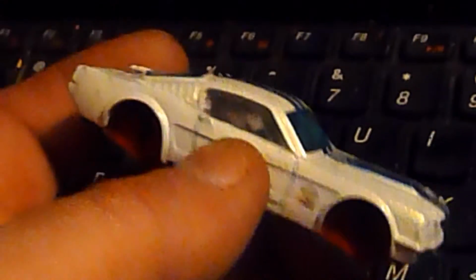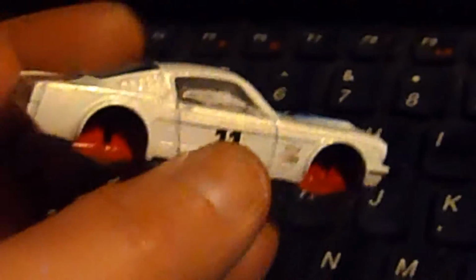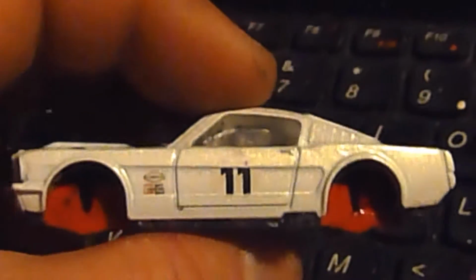Pretty cool. This is one of my downhillers I'm working on. I think I'm going to give it to Marty France because I was a little light on the ante for the Christmas quarter mile. Basically, it's a 65 Mustang Fastback that weighs over 70 grams.